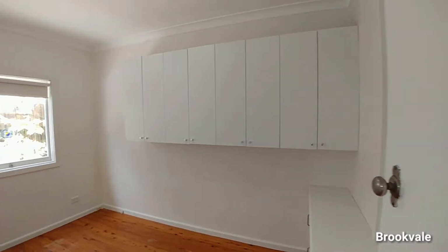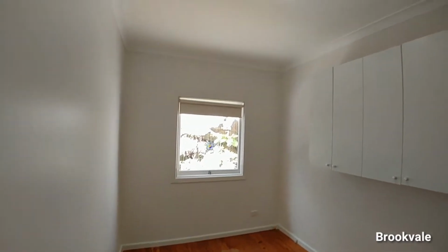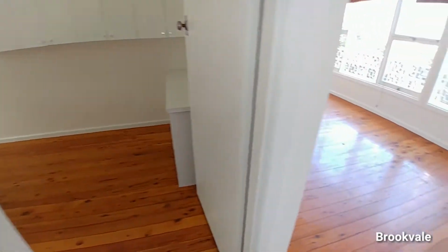As you can see, all 3 bedrooms have plenty of additional storage areas. Freshly painted throughout.